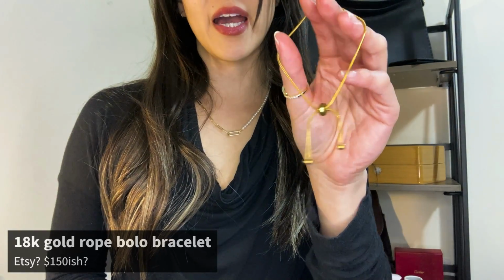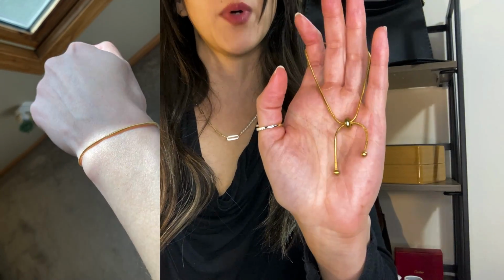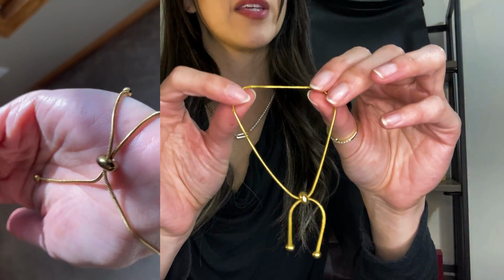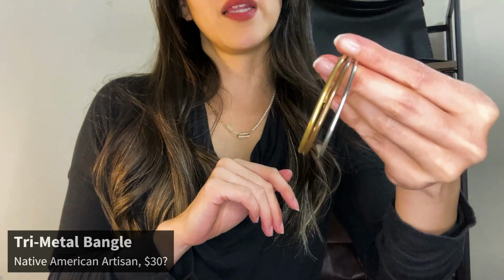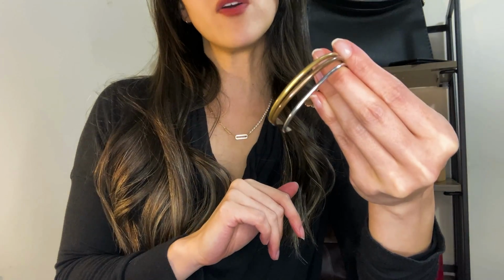Up next, I have this really simple 18 karat gold rope bolo bracelet. Again, it's just a very, very simple stacking piece. I usually wear this on my left wrist, and this is also the wrist where I typically wear my watch as well. On my left wrist, I also have this brass, copper, silver trio bangle.